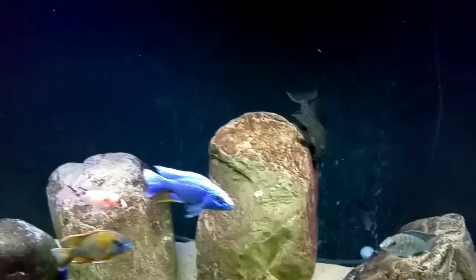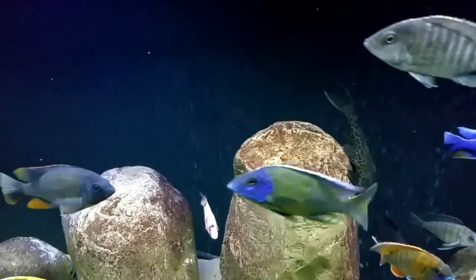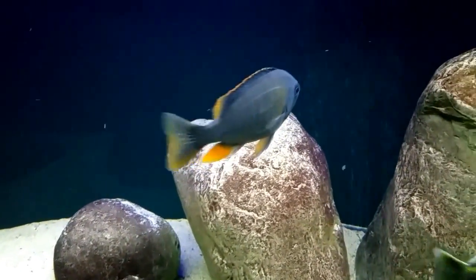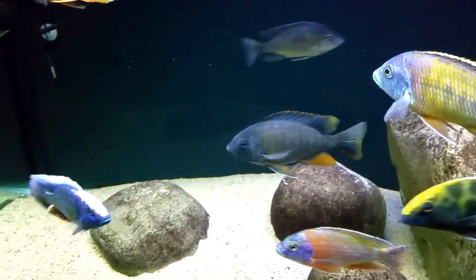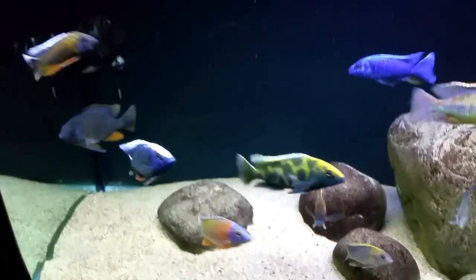In particular, I mentioned in a video earlier that I had one Borleyi that never got color and I was positive it was female. If you look, you can see the orange just starting to come in behind the fin and the blue in the face. I wasn't sure, but now definitely you can see it's a male. So thank God for that.